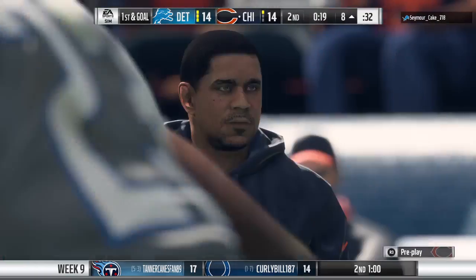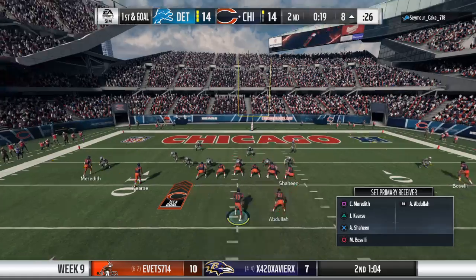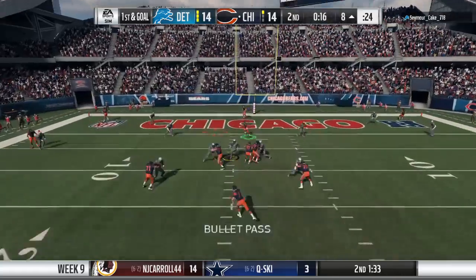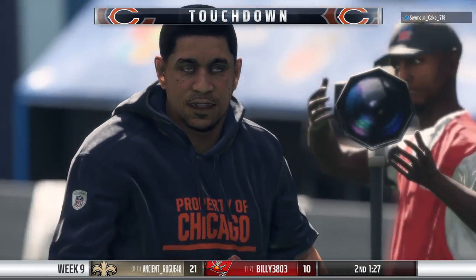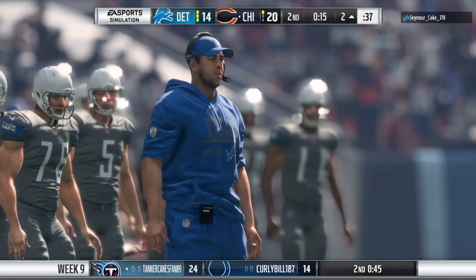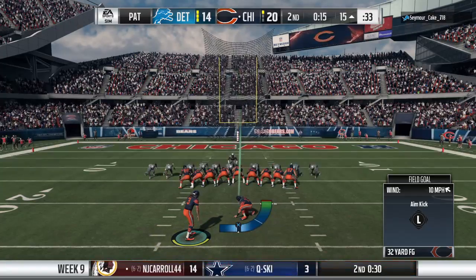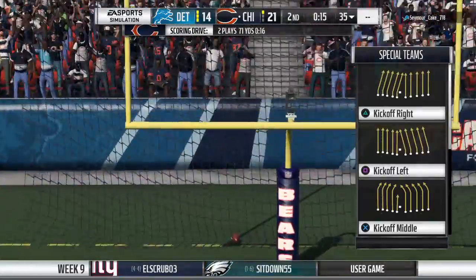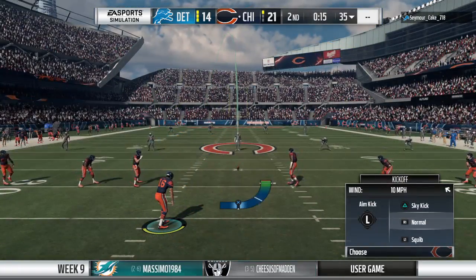First and goal from the 8. Out of the gun, Trubisky. Got his man, and it's caught for a Chicago touchdown. Amir Abdullah, as the first half is winding down, and the Bears have broken the tie. And that touchdown gives them a touchdown lead before they attempt the extra point. What a great way to end the half. Yeah, great job to put themselves in front, and now see on the sideline, special teams defense scrambling, saying we want to preserve this for the final moments of this second quarter.